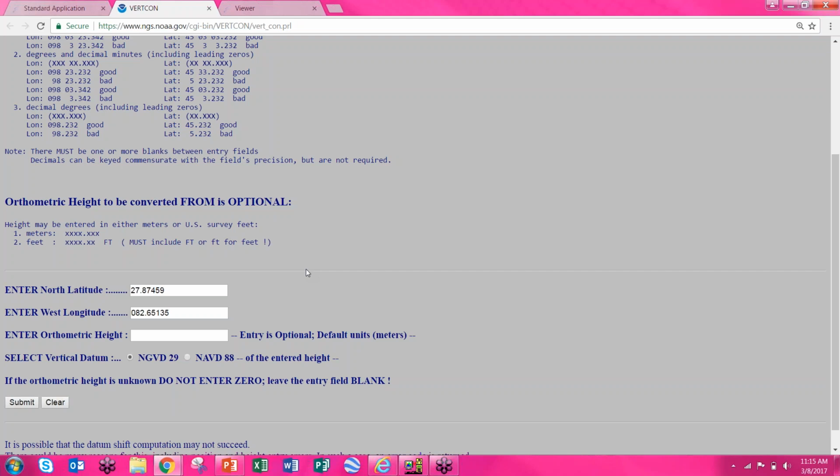FEMA does require that on the longitude, we have to have 3 digits before the decimal. So on average, there's a negative 82.6, and so on and so forth. So we're removing the negative symbol and putting in the 0, because there are not 3 digits before the decimal. Now, if this was 182.65135, we would not have put in the 0 because the 3rd digit is still there. So we're just going to put in the 0 as the 3rd digit per FEMA's instruction. The next question is asking you to enter the orthometric height. This is going to be your figures in section C. FEMA does not allow us to just convert the base flood elevation.